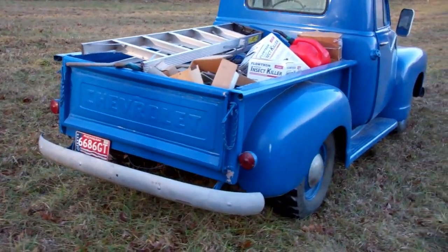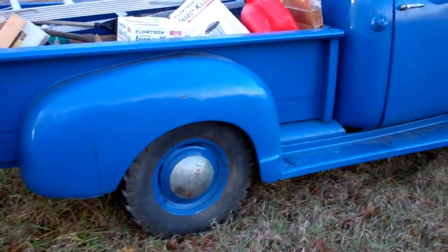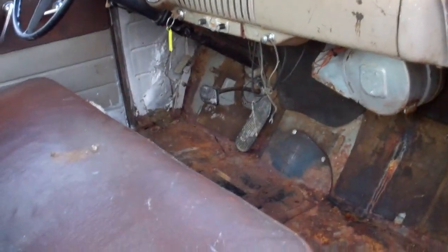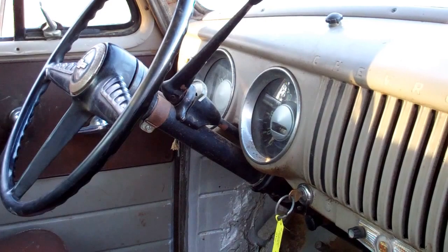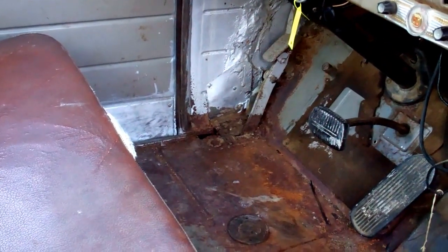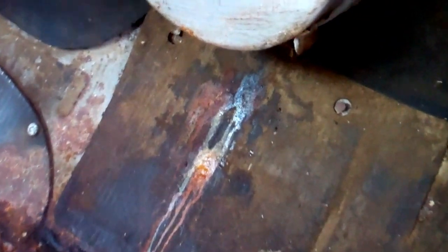It runs real good. The interior needs a little help. All the gauges work, speedometer works, all that stuff. They did a really crappy patch job there, and there's a hole in the floor. But other than that, the floor is actually pretty solid. I did find that the heater core is leaking a little bit, so I'm going to pull that out eventually and get that rebuilt so it's actually working and doing me some good.